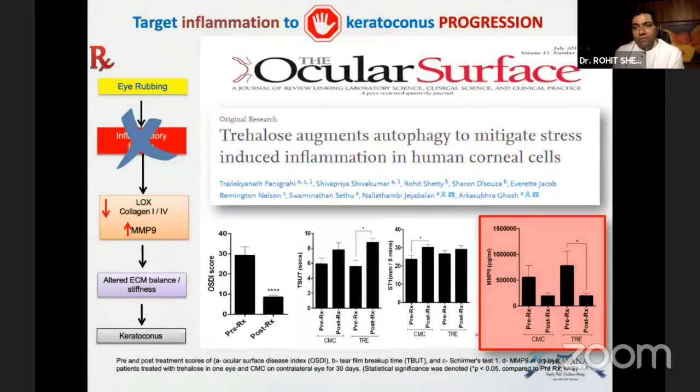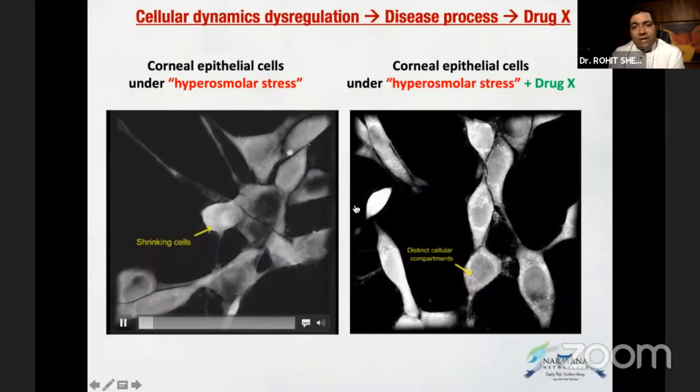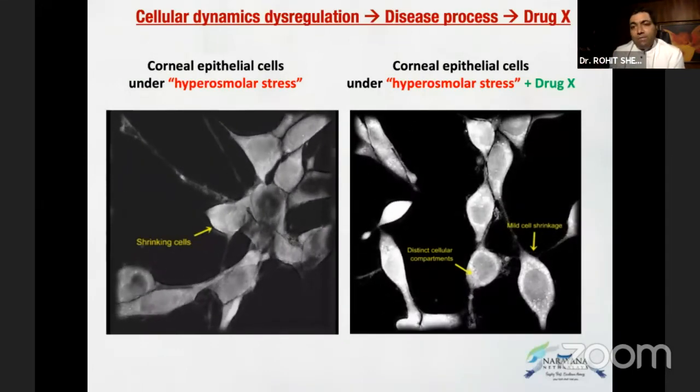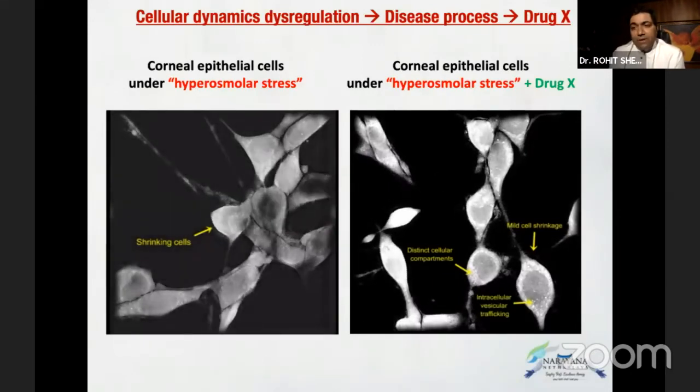Then we started looking at a very interesting concept of autophagy, because autophagy was then a very important topic four years back, because that year the Nobel Prize went to a guy who discovered autophagy. We started looking at autophagy in different diseases like cornea, dry eye, and all those places. One of the reasons autophagy matters is that it really helps the cells to function or clean the dead. It's a housekeeping mechanism. So we found that it was completely absent in keratoconus. It is something very low.